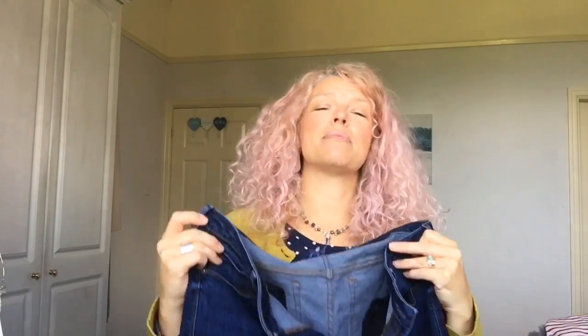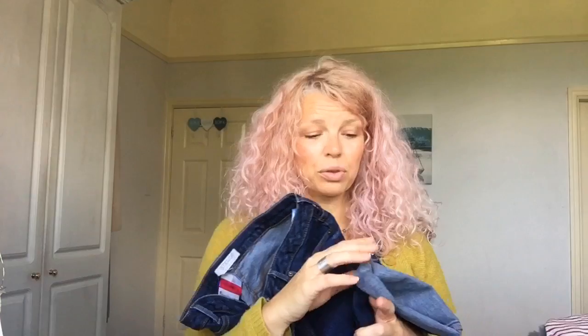And then, lo and behold, I walked into a charity shop and saw these, which are Marks and Spencer's Indigo jeans, which is what I was after. Really, really nice. I've turned them up because I've tried them on. And stretchy. And they're a size 16. And they're high-waisted, but they're a straight leg as opposed to a skinny leg, which again is just taking a little bit of getting used to, but I'm really impressed with them.